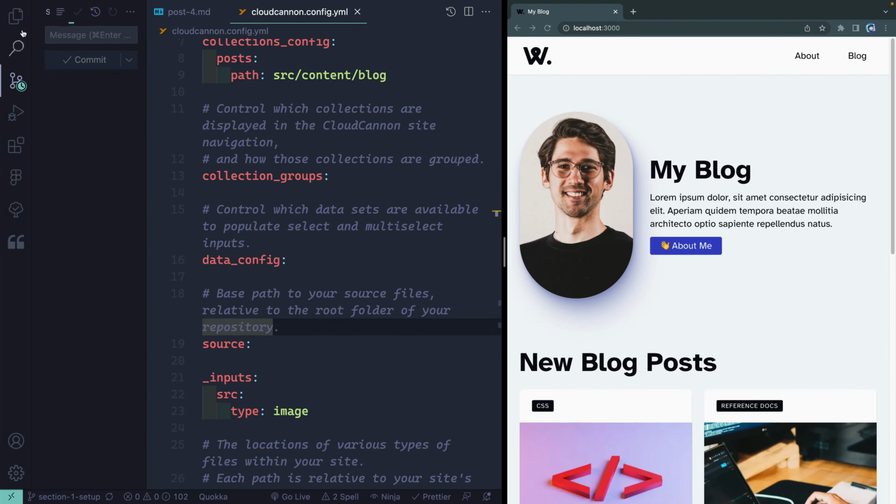So you might need to occasionally change a data type from a JavaScript file to an actual JSON file if it's being used purely as data.